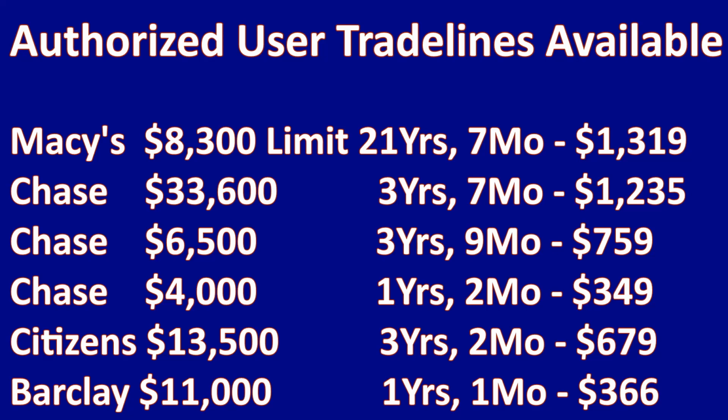And now, if you're thinking age kind of doesn't matter, and you're just trying to offset some collections or some maxed out credit cards, once you max out your credit cards and they're reporting, you can't really improve your credit score that much. So you're going to get a higher limit, like you see the Chase here, $33,000. And the reason for the larger amount and the $1,235 price tag is because of the $33,600.